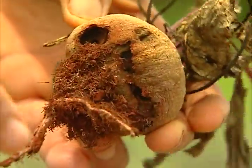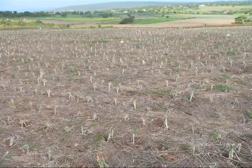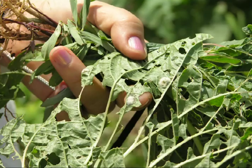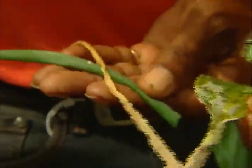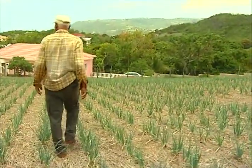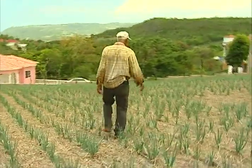The damage resulting from beet armyworm infestation since 2009 is estimated at over 150 million Jamaican dollars, with damage done to over 200 hectares of escallion and onion. One thing we know for sure, the beet armyworm is a pest that is extremely difficult to manage, whether here in Jamaica or wherever in the world you find it.